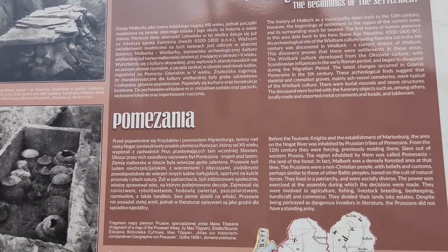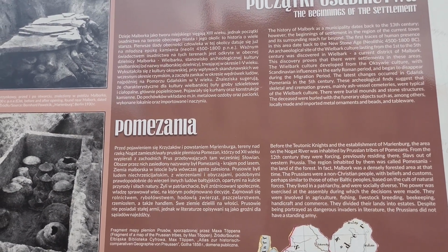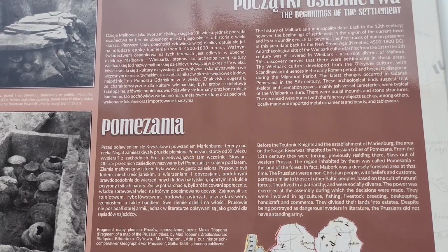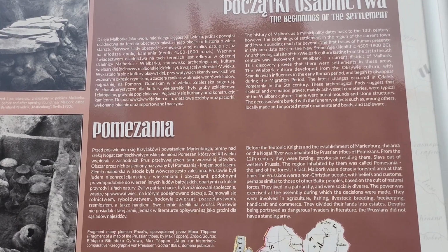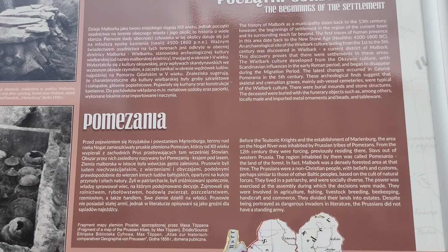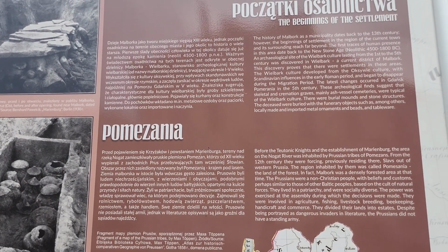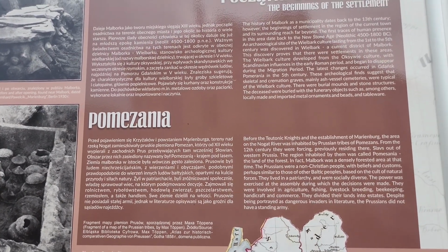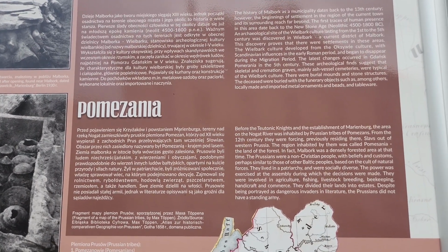The history of Malbork as a municipality dates back to the 13th century. However, the beginning of settlement in the region of the current town and its surroundings reaches far beyond. The first traces of human presence in this area date back to the New Stone Age, 4500 to 1800 BC. An archaeological site of the Wielbark culture, lasting from the 1st to the 5th century, was discovered in Vielbark, a current district of Malbork. This discovery proves that there were settlements in these areas.